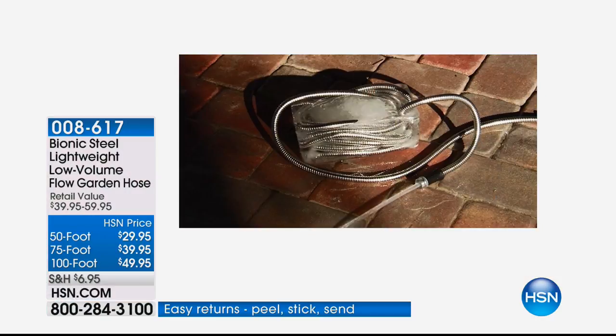Take a look at this picture we have. It's a block of ice. Well, it's actually a Bionic hose frozen into a block of ice, as you can see right there. And that's okay to do. With rubber hoses, if you freeze them, they're going to crack, they're going to break, they get weaker.